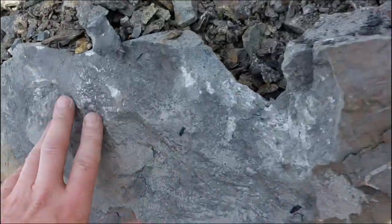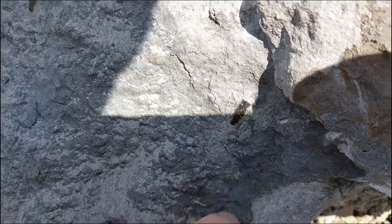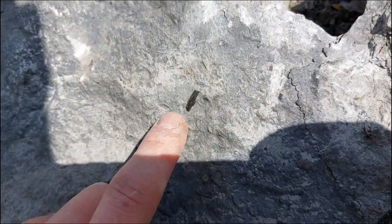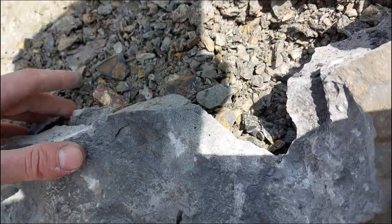Still working on the same rock at the moment. So you got that one I showed you earlier. We've also found this one, pretty nice. So that one, and I've managed to split the rock a couple of times.